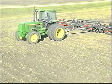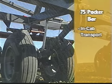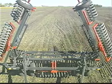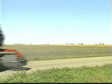The 75 Packer Bar features wing-up convenience. When the transport hydraulics are activated, the packers raise off the ground and the wings fold to a safe over-center position. The 75 Packer Bar is the ideal seedbed preparation and finishing tool.